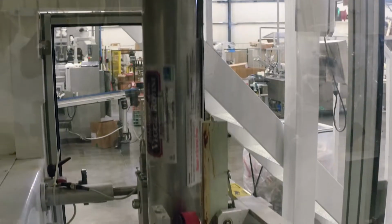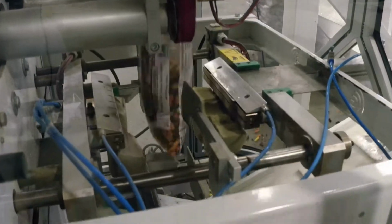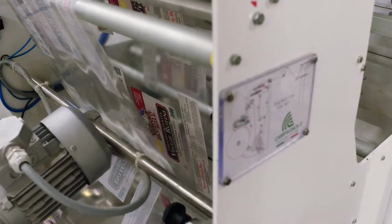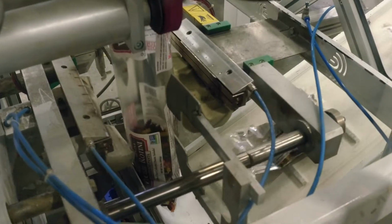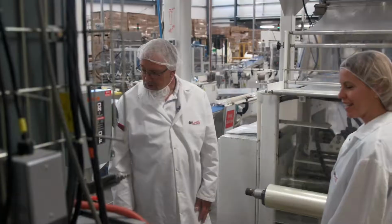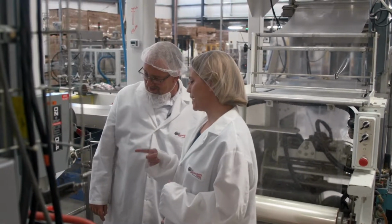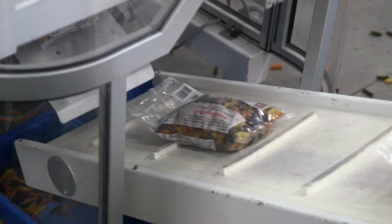So the next part of the process is putting it in the bag. The way this works is it's feeding the product from up above. It's taking a roll of this film and then sealing it off when the product reaches the appropriate weight. I love it. The next time I buy a package of your pasta at the store, I'm going to know exactly where it's made. That is so fun.